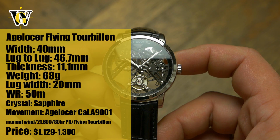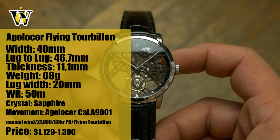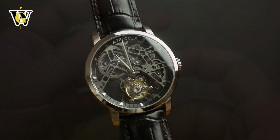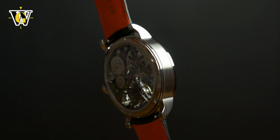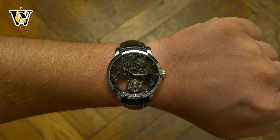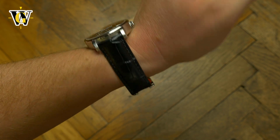Today we're taking a closer look at the watch that really caught me by surprise, the Agelocer Flying Tourbillon. It is a 40mm watch with a relatively short lug-to-lug of just under 47 and an impressive thickness of only 11mm, well 9.8 if we exclude the domed crystal. The thickness is impressive given the depth of the movement and the complication it has, a real working flying tourbillon.